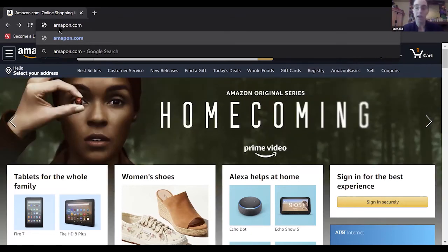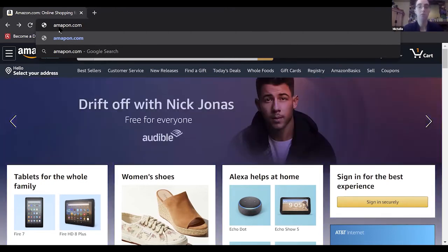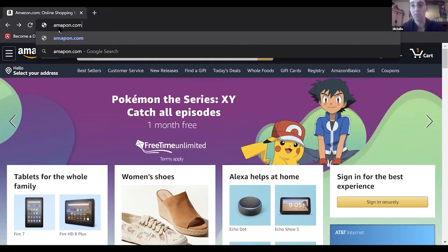So if you do click on a link in a website, or if you do click on a link in an email or on an ad, make sure that it's taking you where it's supposed to. The other thing is you can also look and see, wow, this looks like the Amazon site that I've seen all the time, so it's probably the same site. It's the site that I should be looking at.